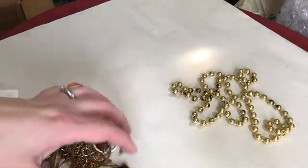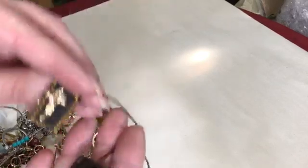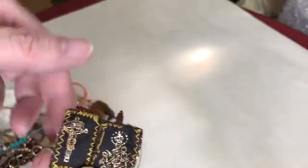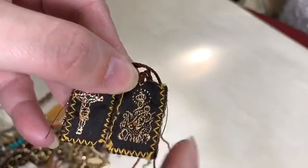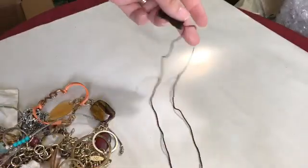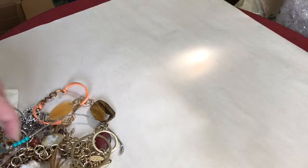So there's my first pile that I'm going to need to detangle. I see the cross. I cannot tell what this picture is, but it's just two cloth, definitely handmade, and they're both on opposite ends of the string. It's probably going to go in a craft pile, but I don't know what that other picture is.